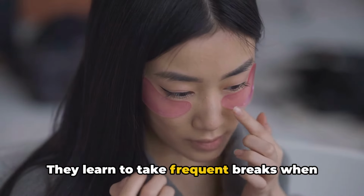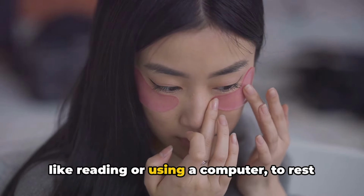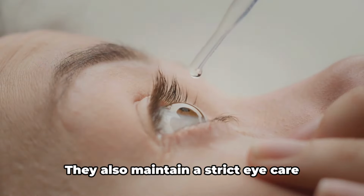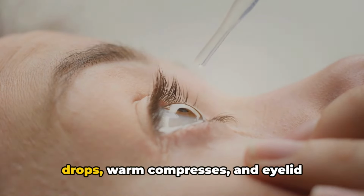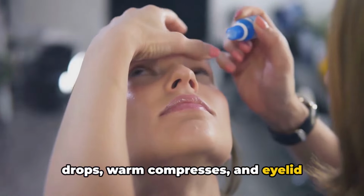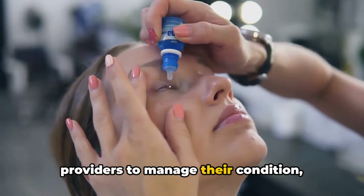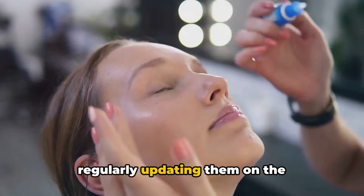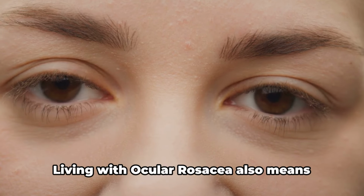They learn to take frequent breaks when doing tasks that require intense focus, like reading or using a computer, to rest their eyes. They also maintain a strict eye care routine, which may include using eye drops, warm compresses, and eyelid cleaning techniques. They work closely with their healthcare providers to manage their condition, regularly updating them on the effectiveness of their treatments and any new symptoms.